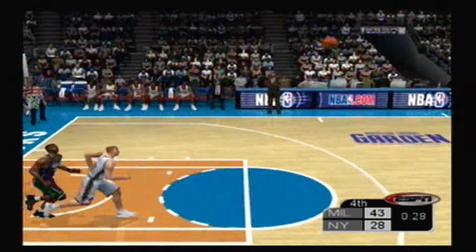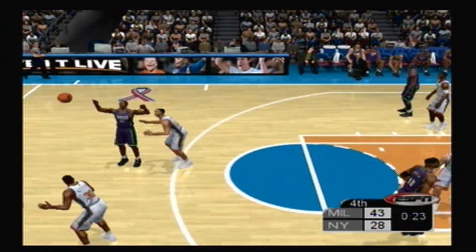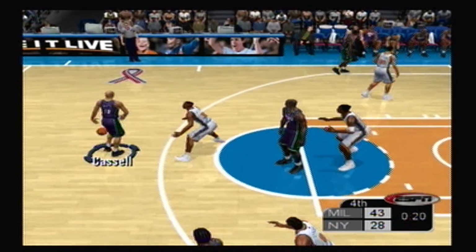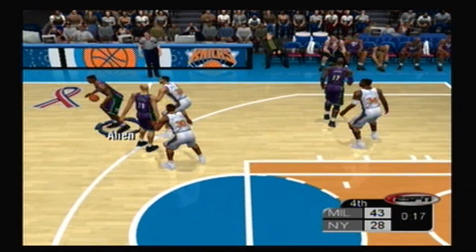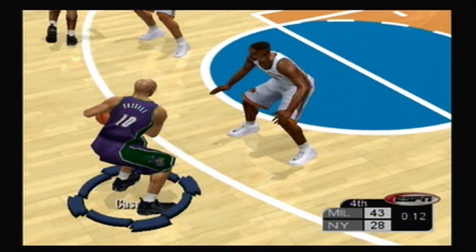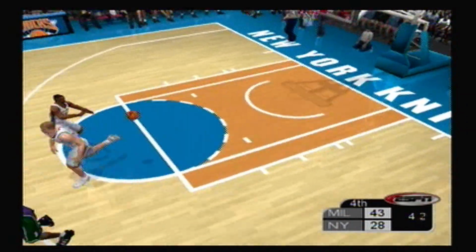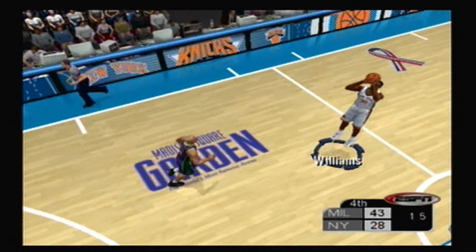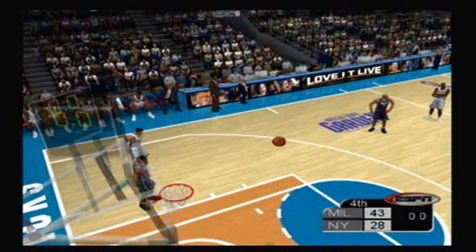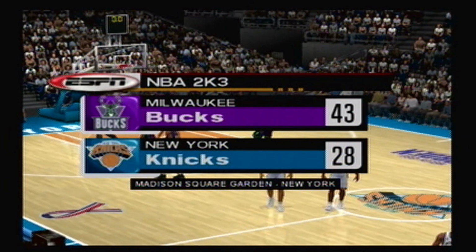Johnson with the inbound. Passes it. Cassell has the ball. He has 4 points from the paint. Passes. 7 seconds to shoot. Shoots with the clock winding down. Doesn't get the tough shot. The Knicks have it. They're 2 out of their last 6 from the floor. A long ball was off the mark by Williams. There's the horn, and the game is in the books. The final score, 43-28.